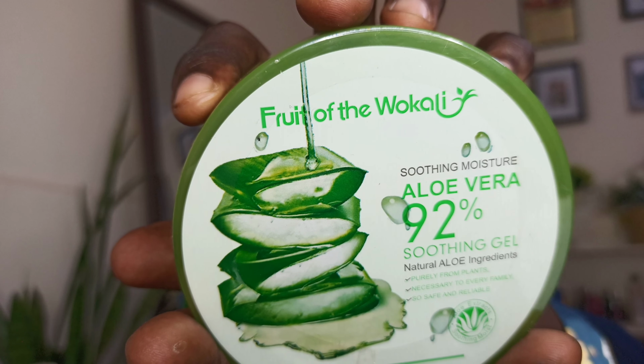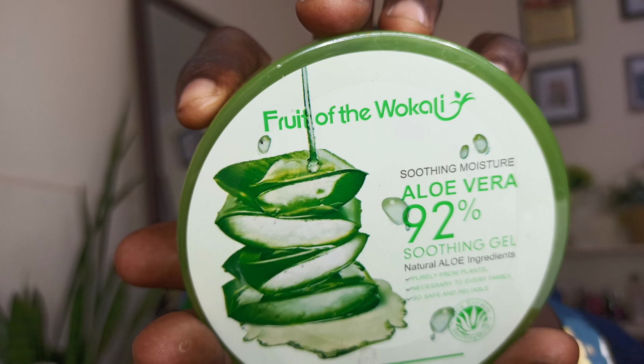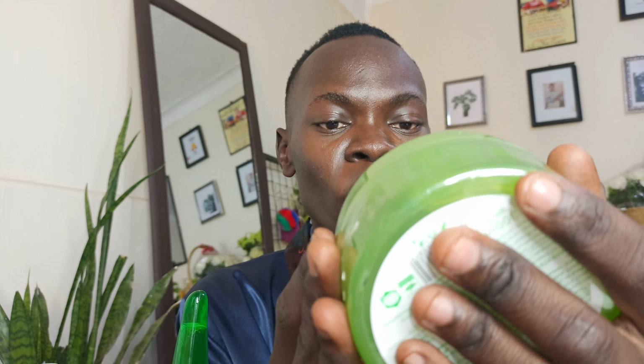This is aloe vera 92% smoothing gel, and this has been one of my absolute favorite products. This is made from natural aloe vera, purely from plants, necessary to every family. It is safe and very, very reliable. And the most amazing thing, guys, I love about this particular product is that it helps to moisturize.